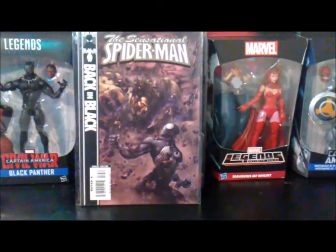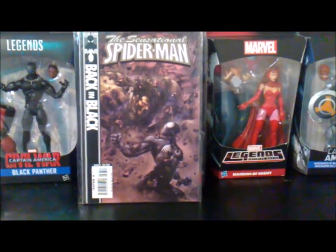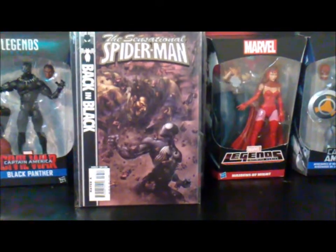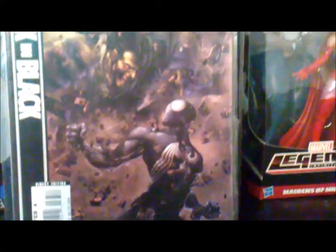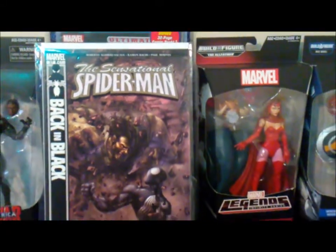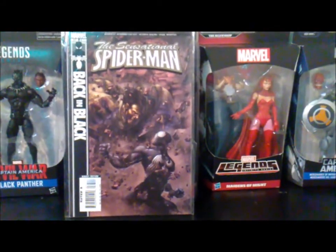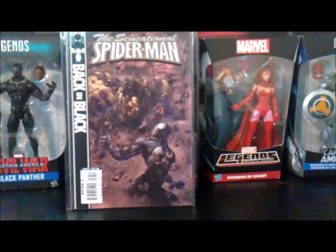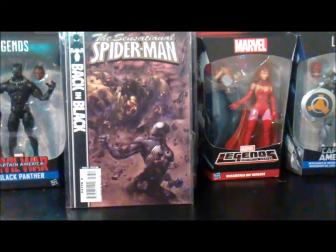If you watched my videos a couple of weeks back, this is another one out of the Back in Black run. I ran across this and definitely had to pick it up because it's one of my favorite artists. Me and Comic Book Window actually fell in love with Clayton Crane's artwork in his first run on the Ghost Rider. He did a 4-part miniseries on the Ghost Rider back in like 2006, and from that point on, he did a heavy Ghost Rider run.